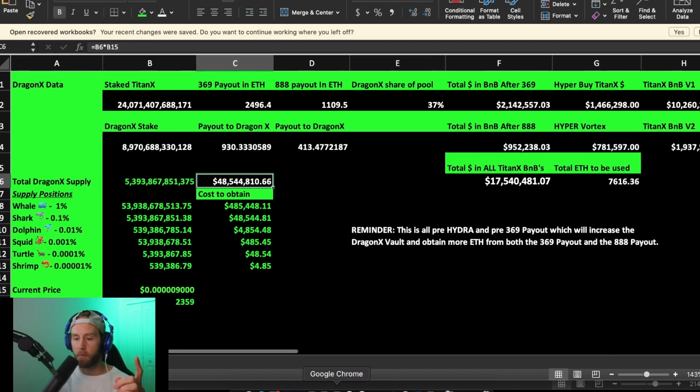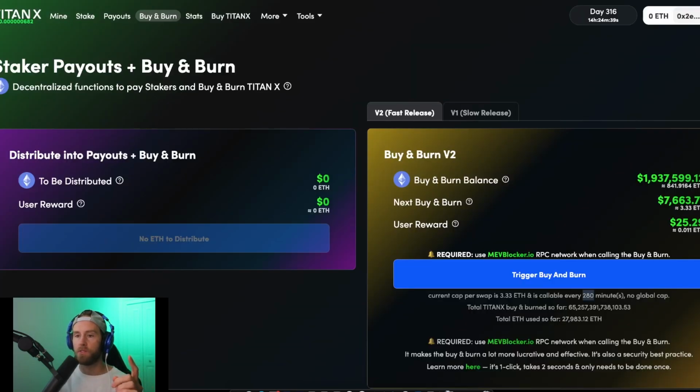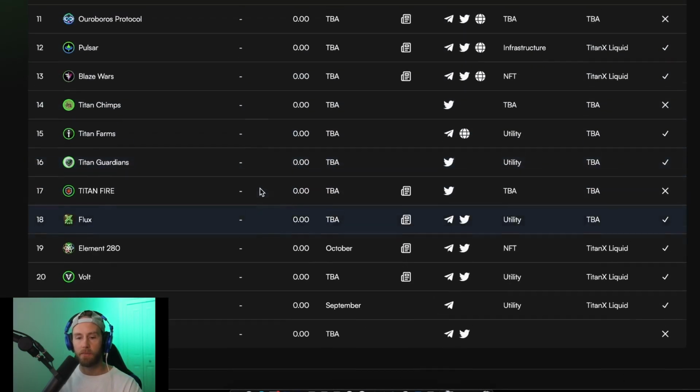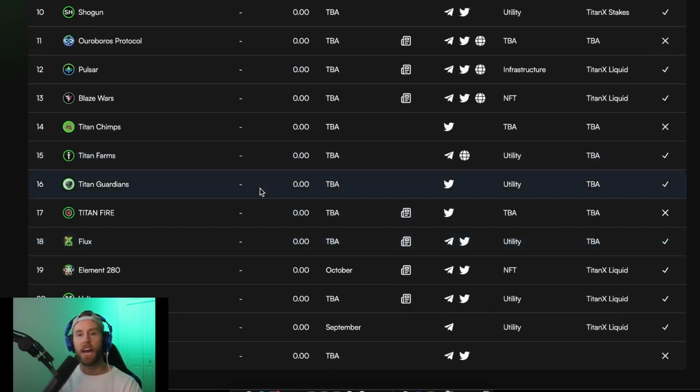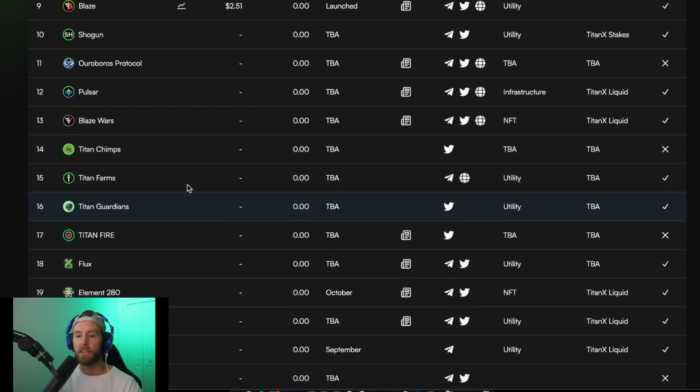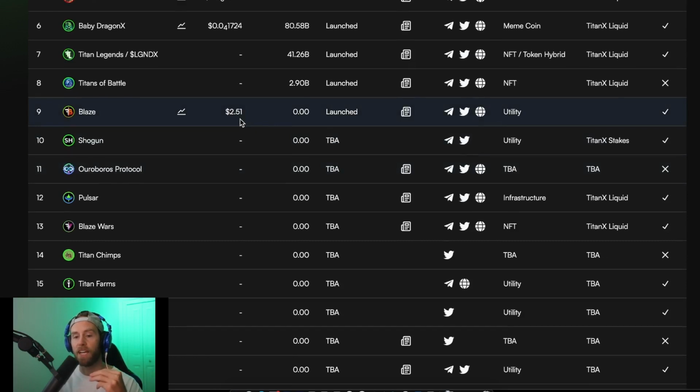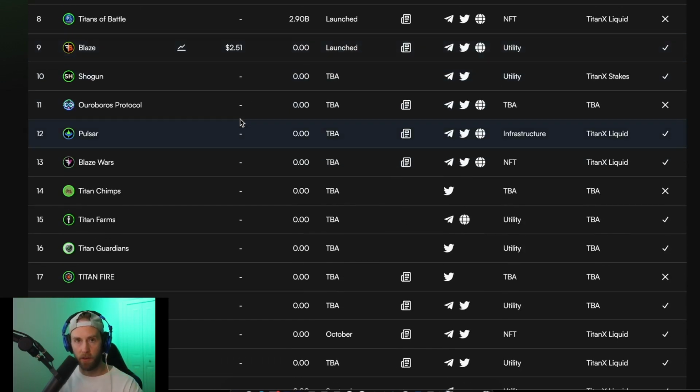And I mean, as a quick pause here, let's go to the TITANX hub. Look at how many projects are still coming. Like, guys, we have so much to look forward to, and know that if only 3 of these protocols are buying and burning TITANX at that rate, imagine what happens when more come out. Okay, this ecosystem is only going to get better and better and better.